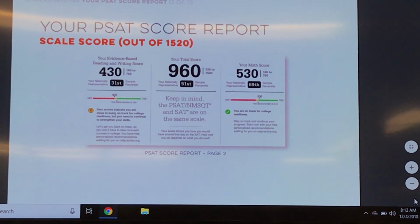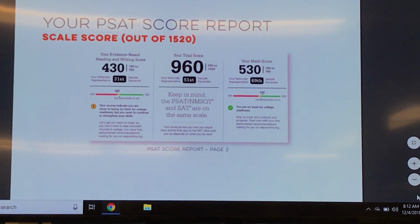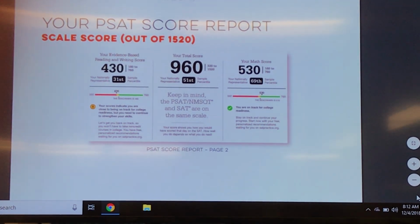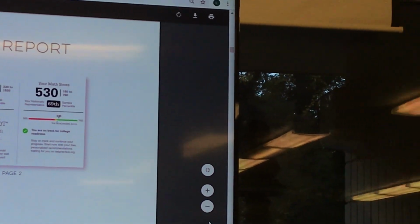So if you have an 8th or 9th grade student, next week when they log into their College Board account, they will get something similar to this. Obviously it will be personalized to have their information, but it will have their score summary, exactly what they got, their percentile. So something to pay attention to is percentile. It will show them, out of students nationwide who took this test, you scored in the 75th, 80th, 90th percentile, depending on how they did.